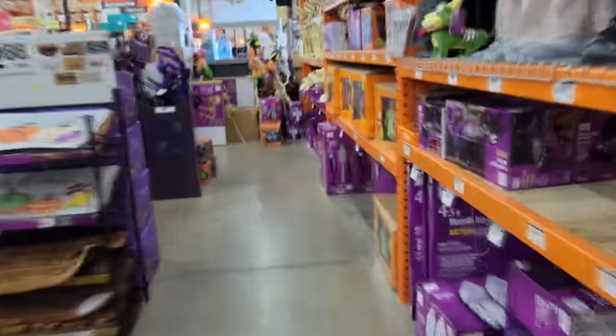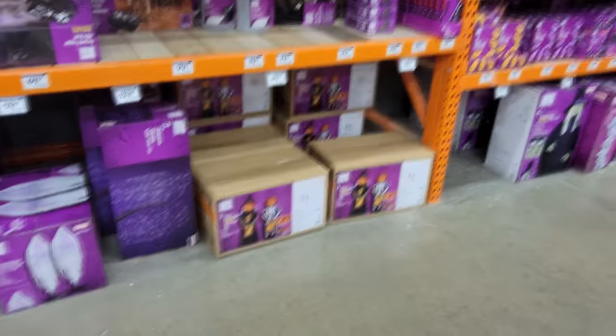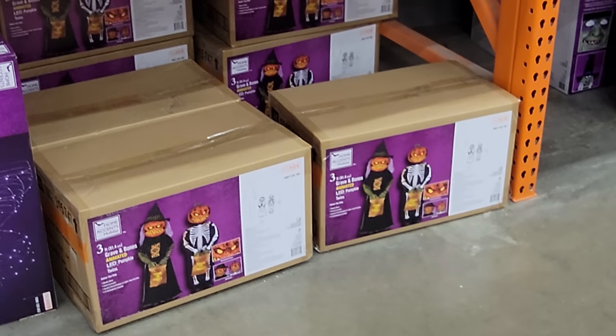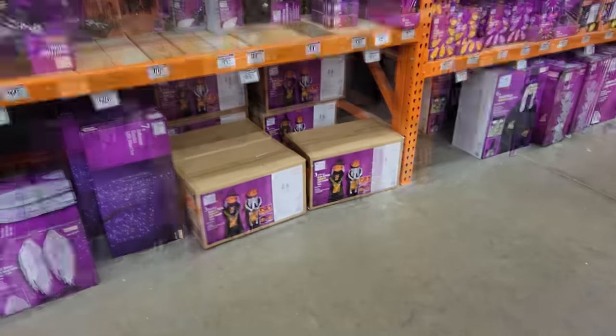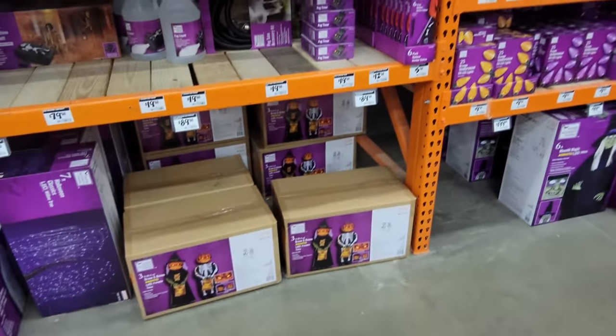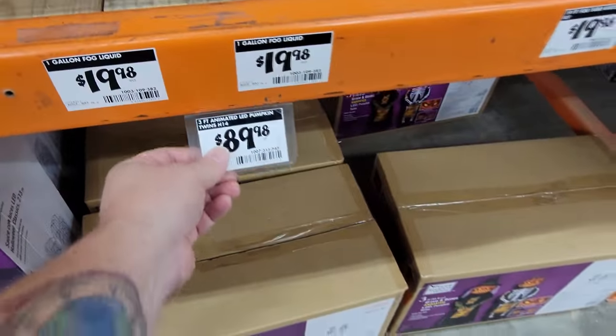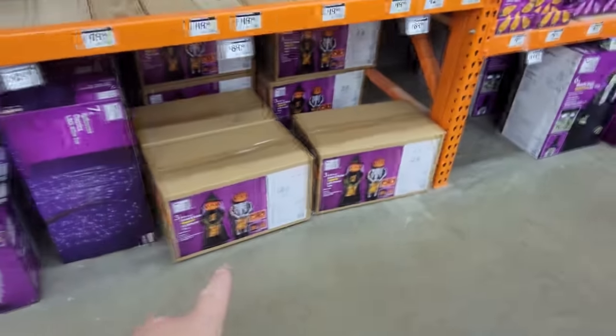They've got a faceless scarecrow here for sale. Let's just come over here for a minute and see what else they have on the floor for sale. Okay, look at this. They have several of the twins. A lot of people are looking for these twins. And at a lot of stores, I heard that they actually took them out of the box and set them up here separately. I don't know why they would do that. But look at this. They're only $90, man. That is an awesome deal for those guys.